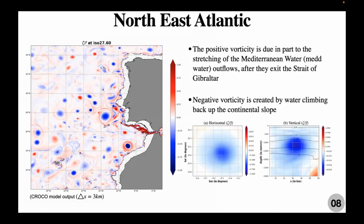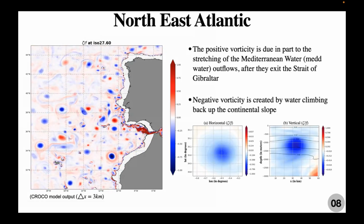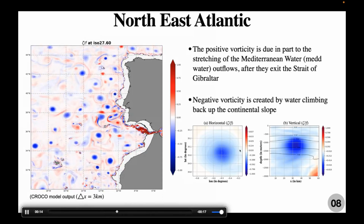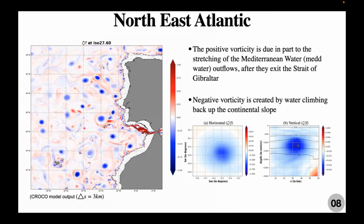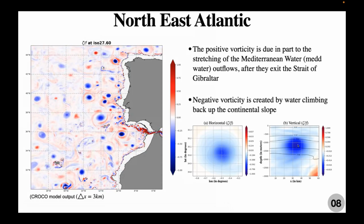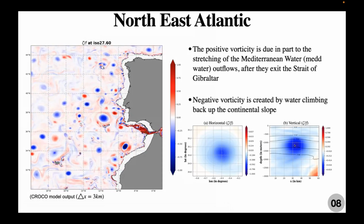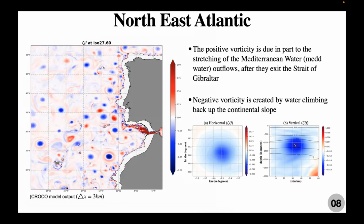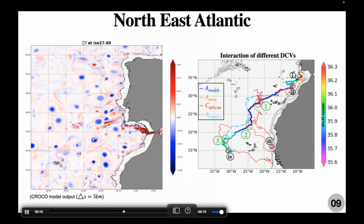And to show you how these anticyclones look, let me visualize them in terms of horizontal and vertical maps. This is one anticyclone which I have chosen, which I will show even later. This is just about 3 months after this anticyclone took birth. The core of this eddy lies at around 1,000-meter depth, or say 27.60, and I have chosen isopycnal 27.6 because this is the isopycnal depth where the Mediterranean water enters the Northeast Atlantic. We can stop this movie.